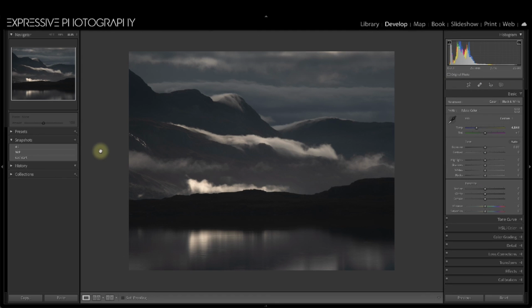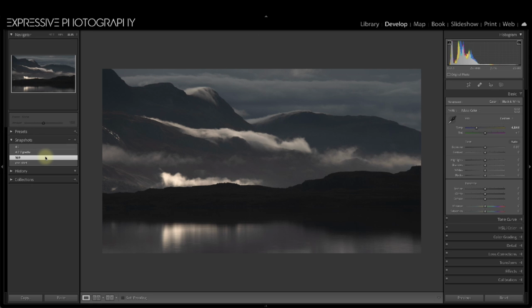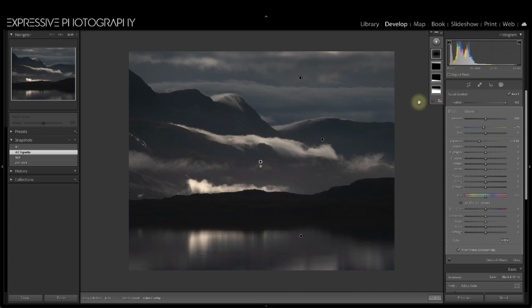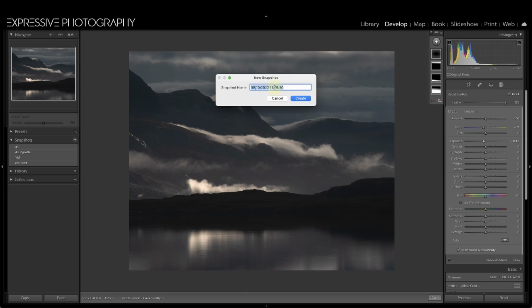So now I have another snapshot. I'm going to call this 4:5 vignette. Now, obviously, I don't have a 16:9 version with the vignette. So I've got to the stage where I now have the 4:5 version that doesn't have the vignette and a 4:5 version that does have the vignette. If I feel I've gone too heavily onto that, I can go back into my brush, click on the vignette, and reduce the amount of vignette. And I can make another snapshot that's just 4:5, less vignette.